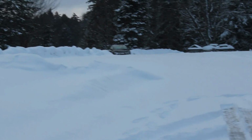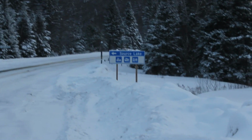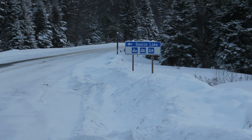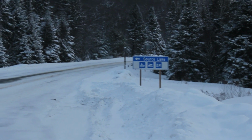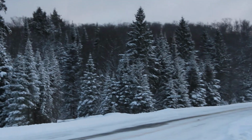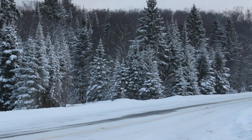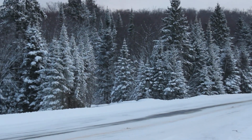It stays plowed. And then you follow Source Lake Road about 1.5 kilometers down to the start of Source Lake. So that's what we're going to do. We're going to go into this road over there and hike down for 1.5 kilometers and then figure out what's going on and try to find a good camp.